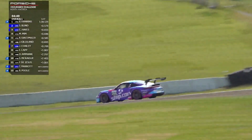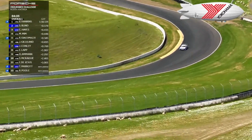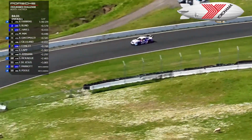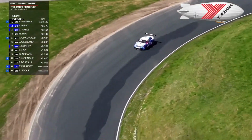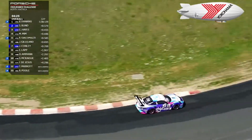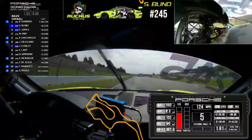Certainly seems like it. The 255 back down through turn 4 and into 5. Once again, Mike Mim trying to see if he can get closer to Hankins. The gap still at about 0.4 of a second to the pole, the overall pole, in fact. And Mims separated by 2 of our AM drivers.